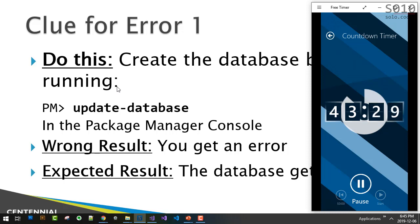The command should be put here, in the package manager console. So go to view, other windows. Actually, it's open right here, you see, package manager console. Yeah, it's initializing, so wait a little bit.